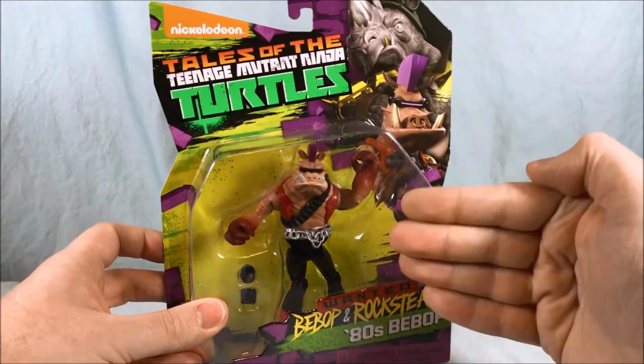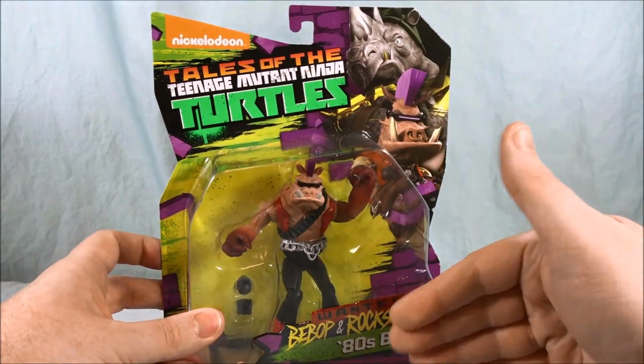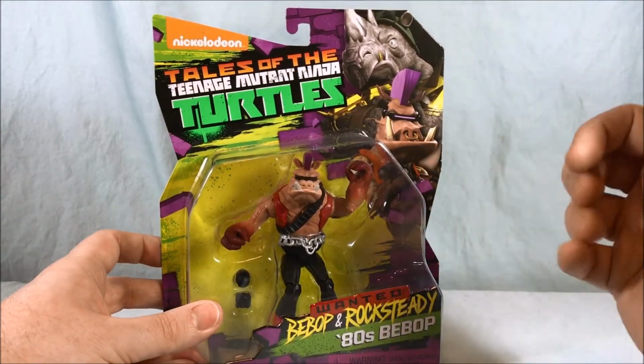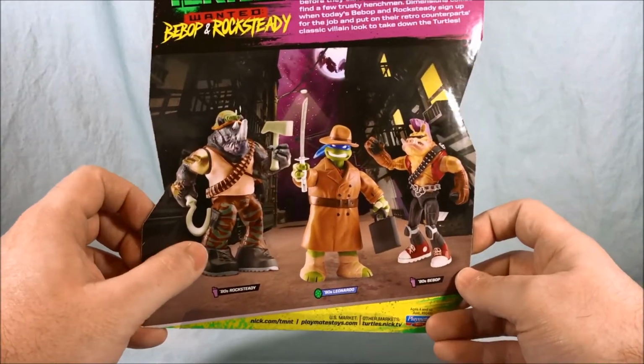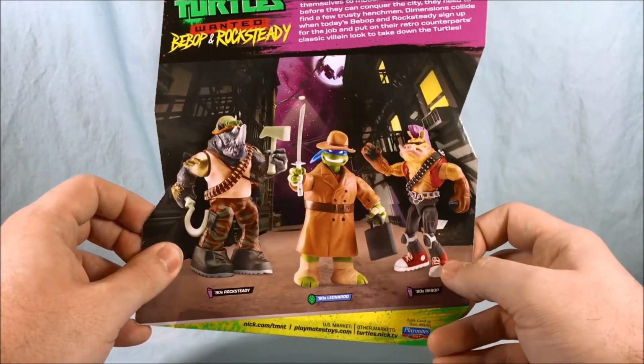This is a repaint and slight remold of the Bebop figure from this toy line, repainted and a little bit remolded to look like the 80s version of Bebop. As you can see here on the back, there's also an 80s version of Rocksteady. I'm probably not going to pick him up. He just doesn't impress me as much. I thought this one looked really good.